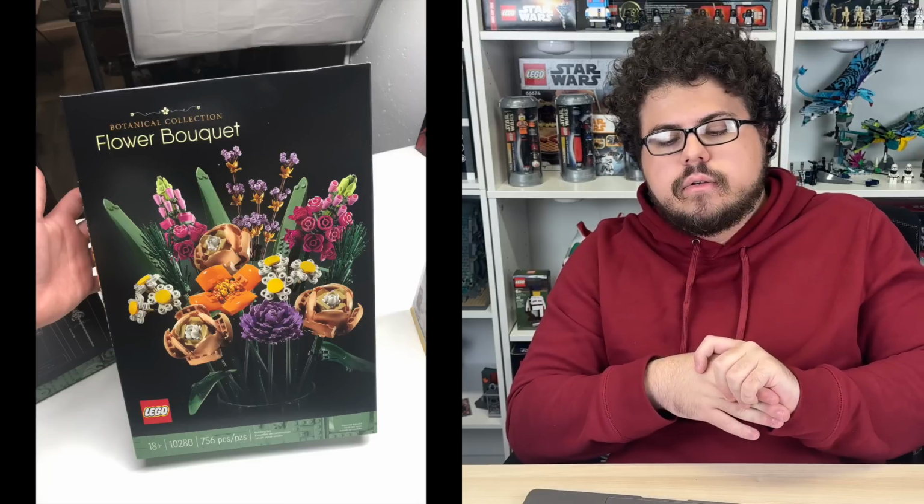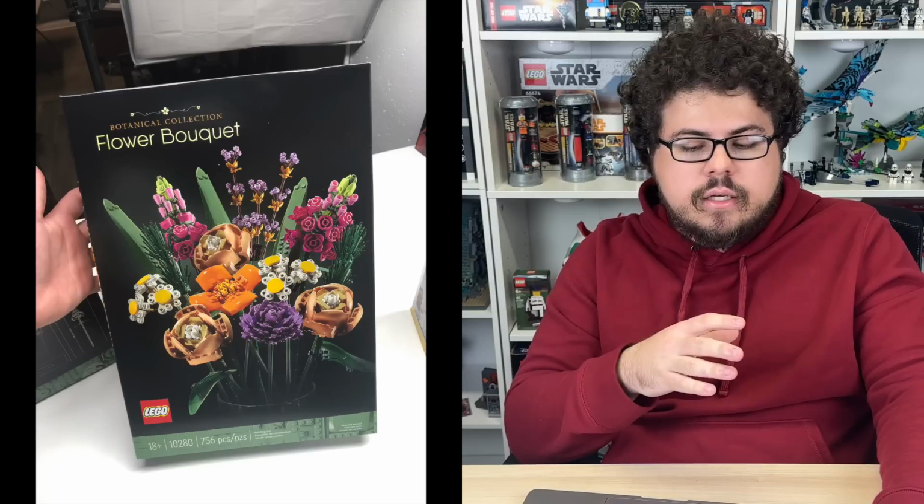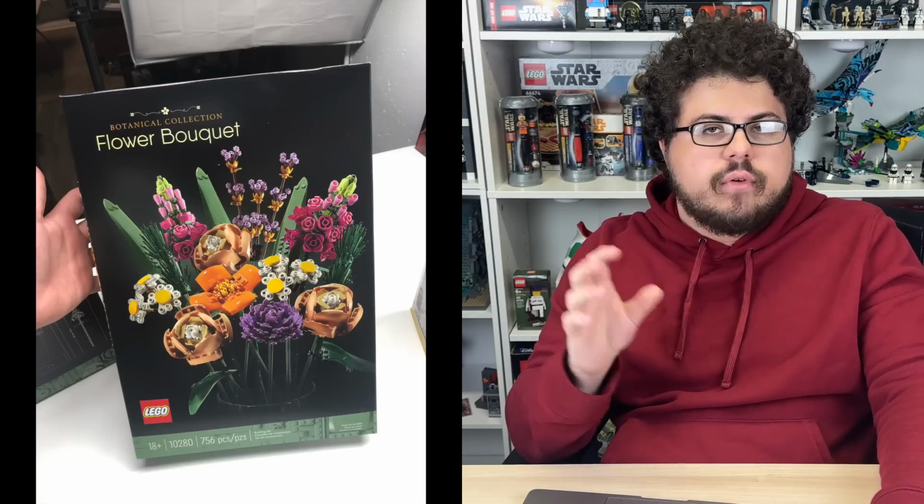But next up, we have 10280 Flower Bouquet, and this one I think is a pretty obvious one. It did get the $10 price hike, so that kind of sucks. But even from the get-go, when that set first came out, everyone was going nuts about it. People were paying 20, 30, 40 bucks over retail, and kind of understandably. I mean, this really is just a very beautiful set. I've actually got it up in my room, my actual bedroom, in a vase, and I put the water studs in the vase and everything. It's a clear vase, and it looks beautiful.